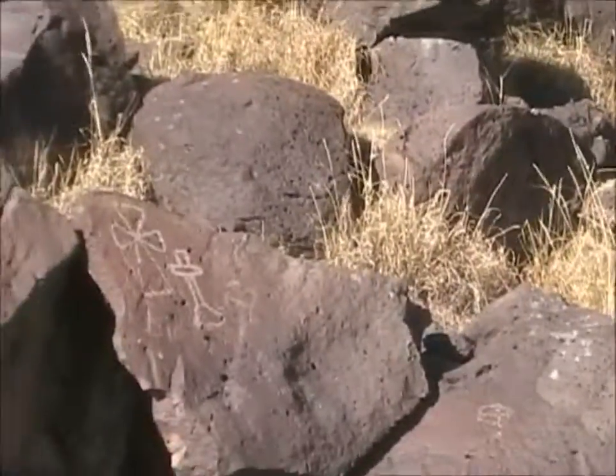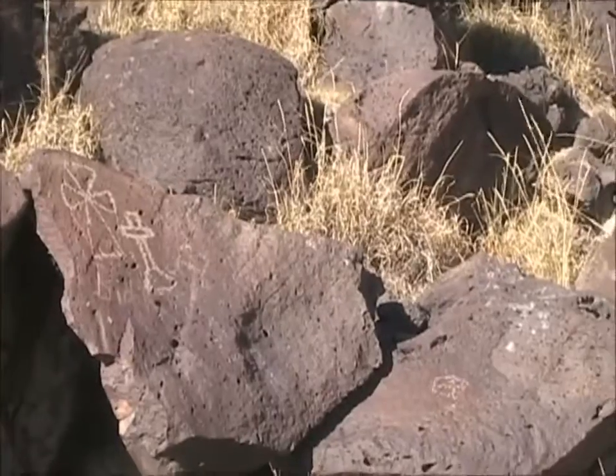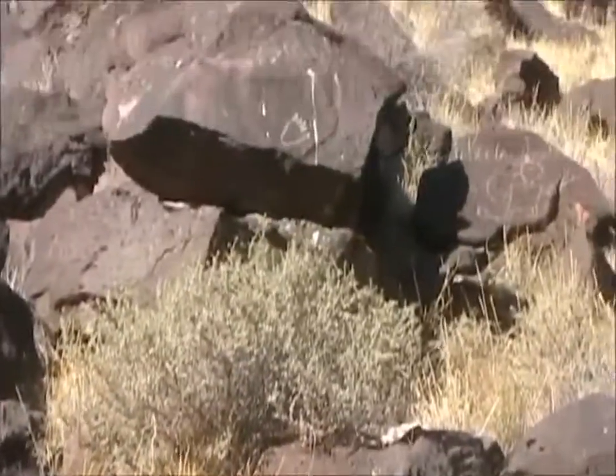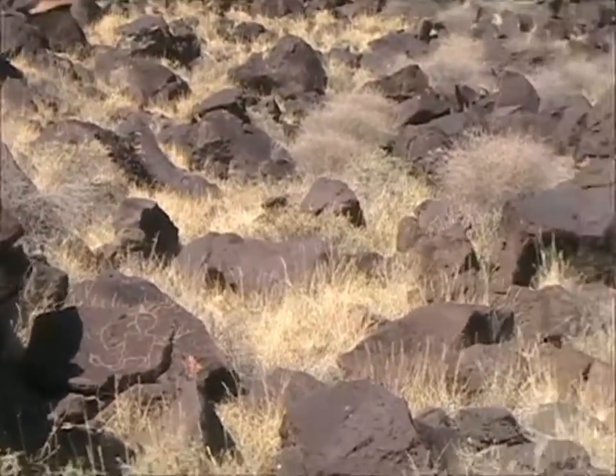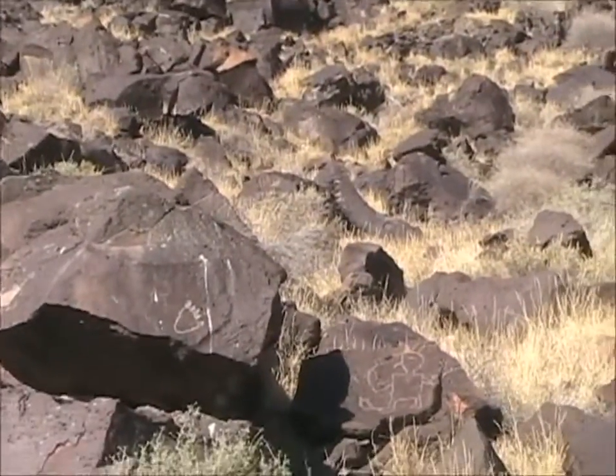Oh, here's some of those crosses maybe Doug was talking about. And then there's a cross right there. But then there's the other petroglyphs up there. There's also some petroglyphs over here.